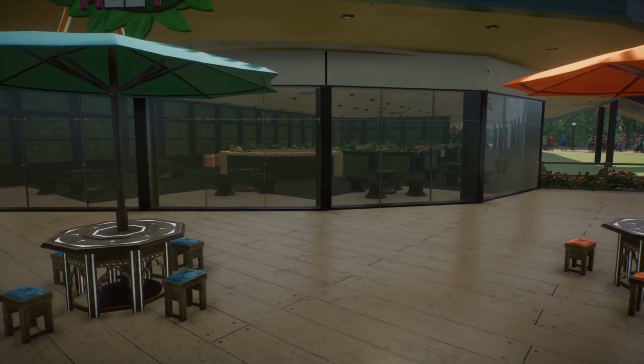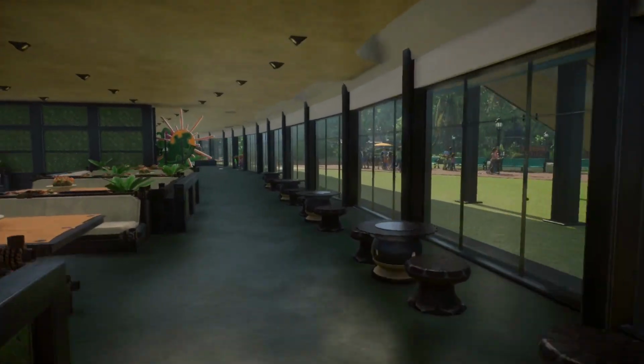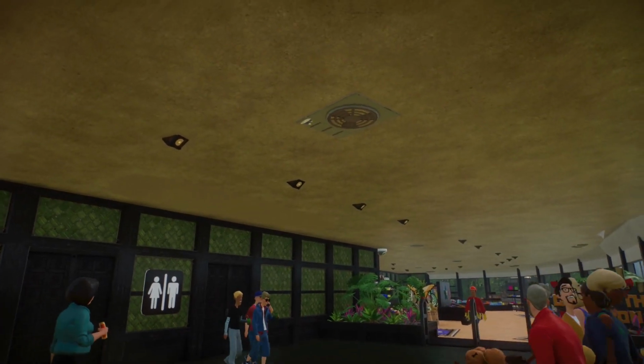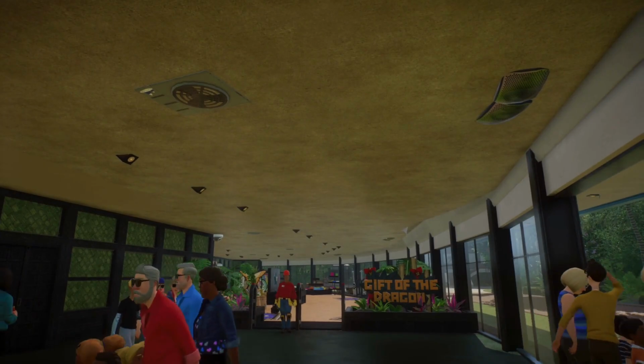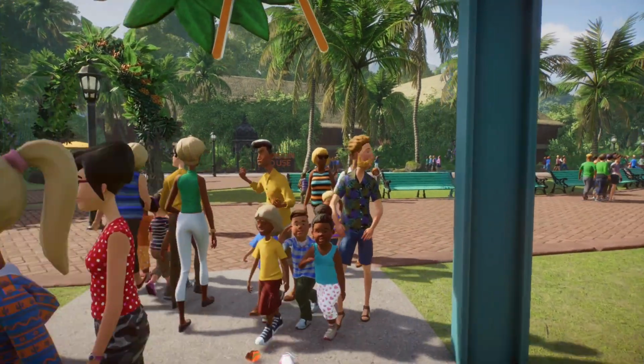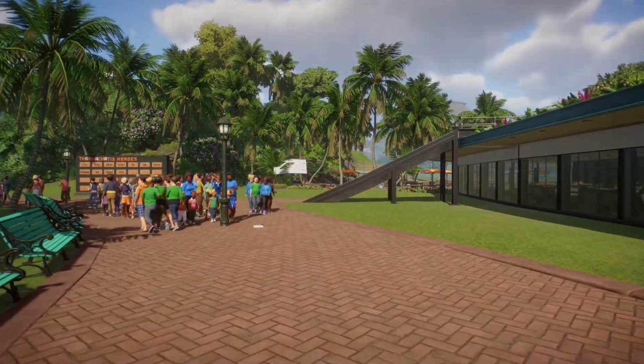But first, we're going to go up top on the roof. So this entire building has a path as a roof, which means that the top is completely walkable. And there's a staircase over there, so let's have a look.